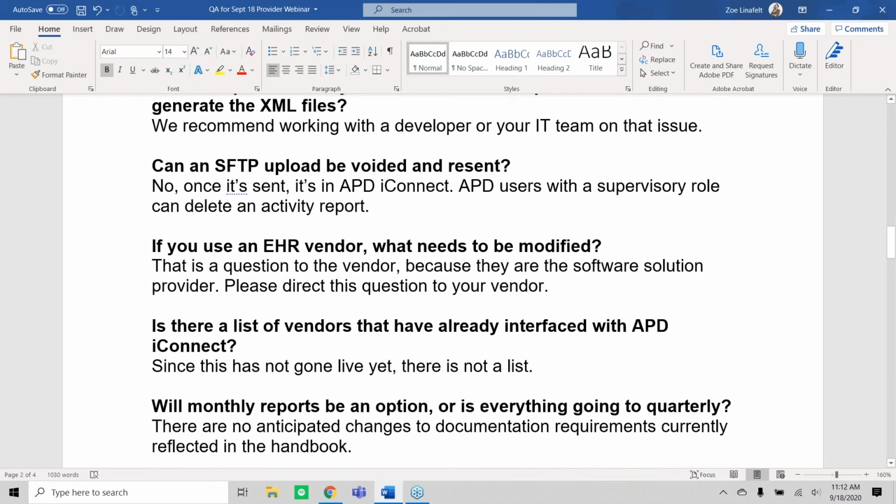Hey, Zoe, can I pause you for a second there? Because we have a question in the chat that I think is related. When we met last month, we went over some documents that included some of the technical specifications. Did we send those out? Yes, those were sent out. I'm also going to be including those when I send the Q&A to the attendees of this meeting. So I'll just resend all of that again.